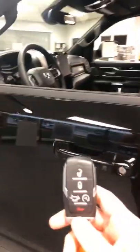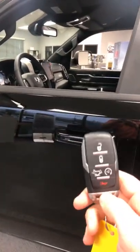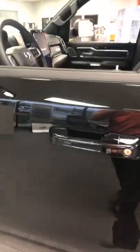This one actually has touch and go entry. So as long as you've got this key in your pocket, purse, in your backpack, whatever, just touch this door handle and it'll unlock.